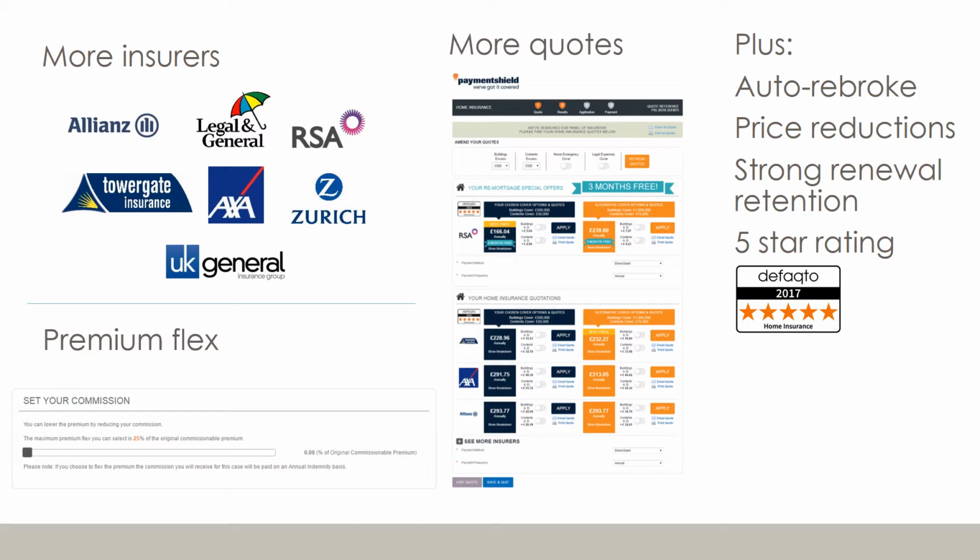In 2015, we launched our multi-quote results screen, and this enables you to show your clients all of the panel, all of the prices, and all of the brands on one page. And in 2016, we lowered the threshold that we automatically rebroke at renewal to offer more clients the best deal without you having to go back in and do the work yourself each year. We'll even do this if the customer's made a claim. We've also made massive improvements to our pricing with the introduction of a new pricing tool, and we now retain more than 4 out of every 5 customers at renewal.